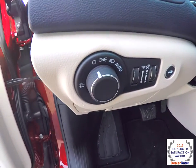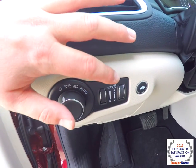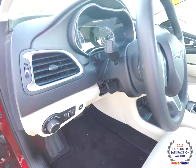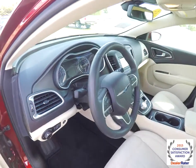The vehicle does have automatic headlamps. We've also got ambient light control and panel dim control, as well as trunk release. Leather wrap, tilt and telescoping steering wheel. It is a multifunction control wheel.